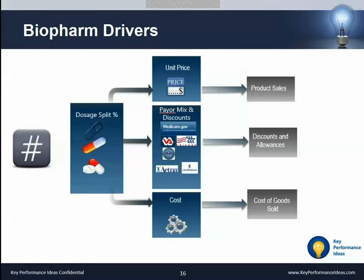This shows how the drivers for the revenue and cost of sales were done for this company. They had drivers such as the dosage, split percentages, different unit prices, and who was being paid. They had a different mix between different companies and government agencies, and that would drive the sales and the discounts and allowances and the cost of goods sold.